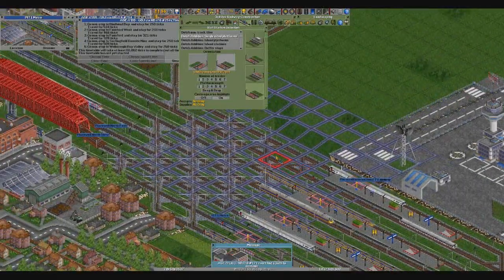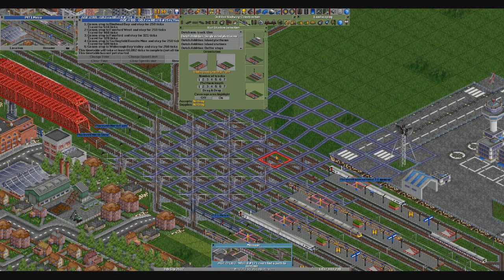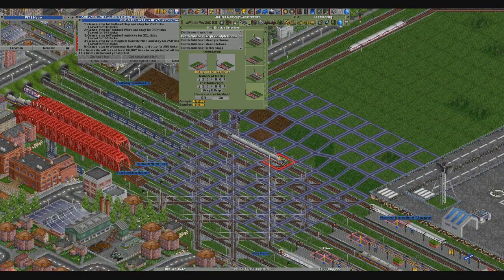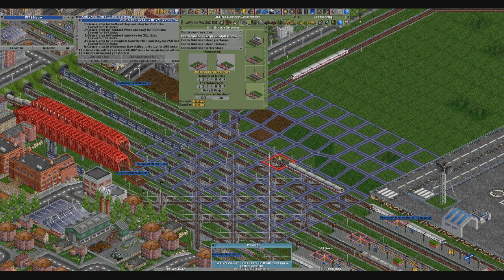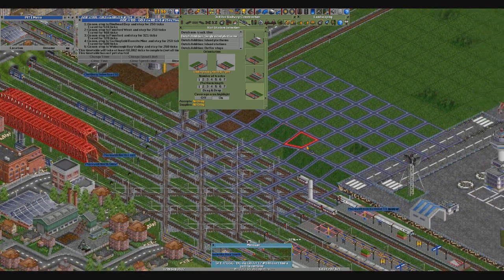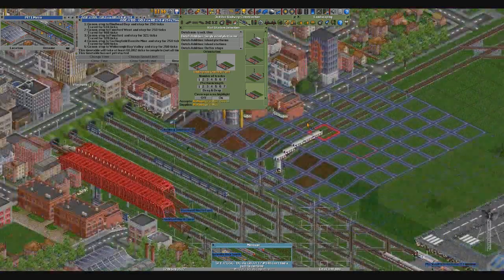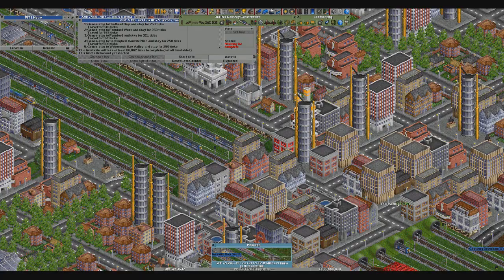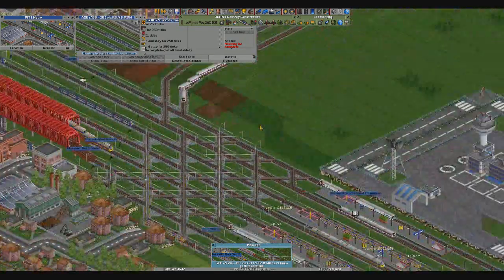I need this mail train to get out of the way. I can't see it doing that anytime soon. Come on, move. It's really irritating. Surely you've just passed a path signal. Yeah. So, oh, because there's a metro train there. Okay. Well, currently, what's happening is I've lost the train that I needed to keep an eye on, which was you.